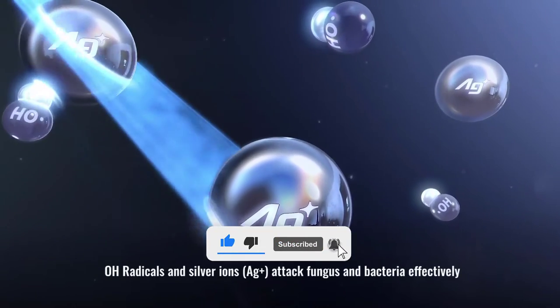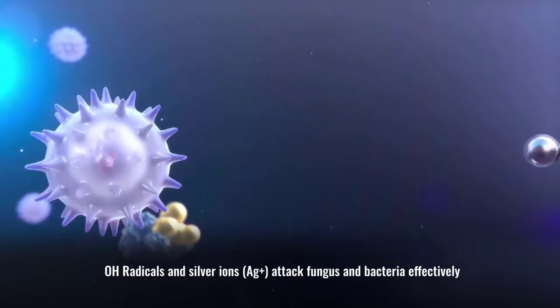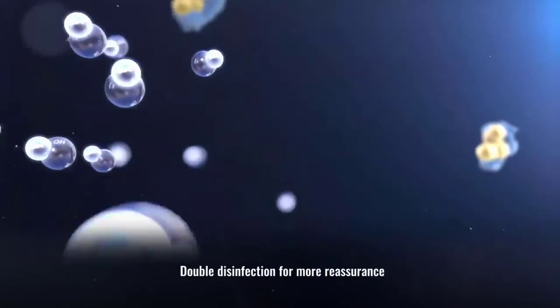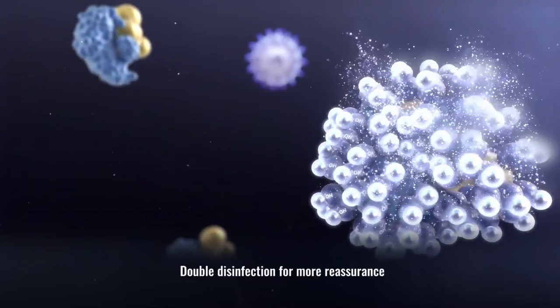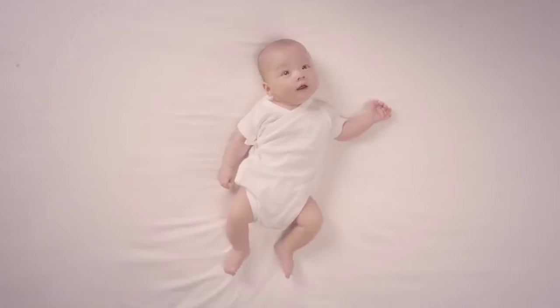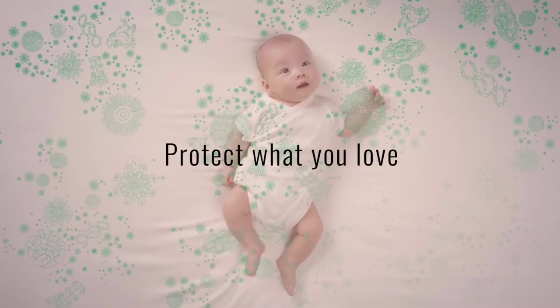OH radicals and silver ions, AG Plus, attack fungus and bacteria effectively. Double disinfection for more reassurance. Panasonic Blue AG Plus Bacteria Elimination Technology.